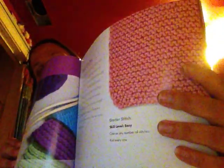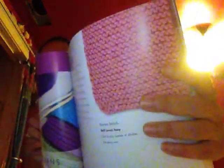So this is what the garter stitch looks like. It's a basic just knit every row. This is a great stitch for beginners. If you're a beginner knitter, I suggest you just start with this stitch because it gets you more comfortable with knitting. Number 3 on my list would have to be cables.